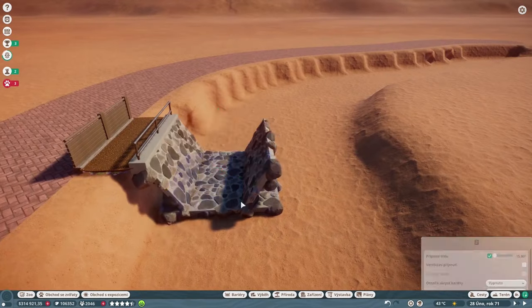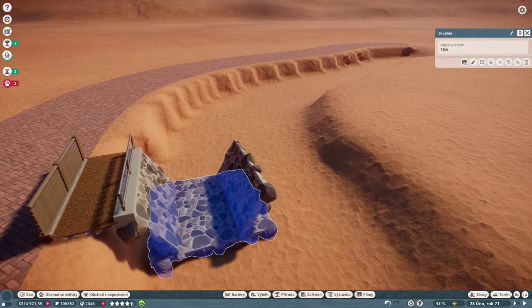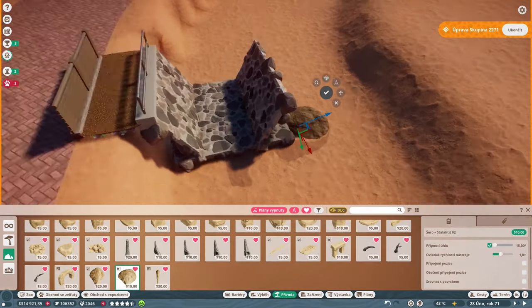This particular piece of stone wall is from the Steam Workshop. It's called Gray Stone Path by Cyber Foxy.